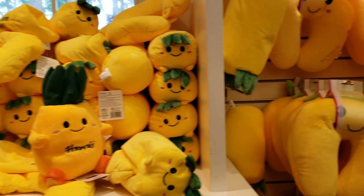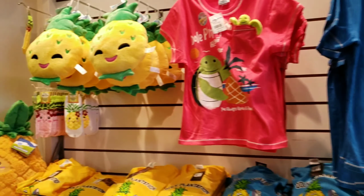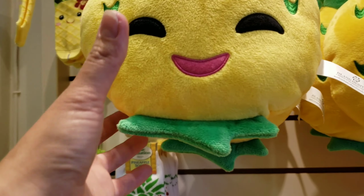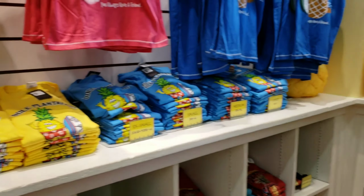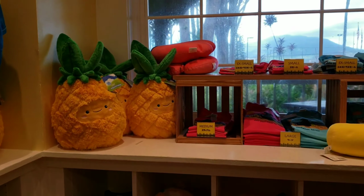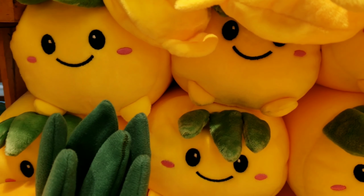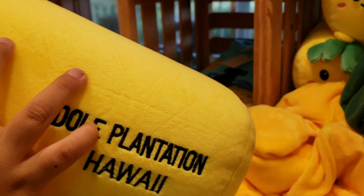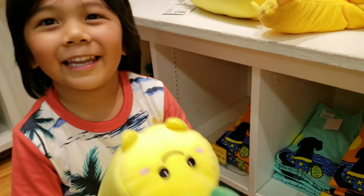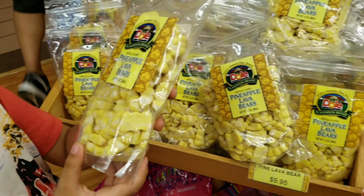Look at this. That's a neck pillow. Oh, look at this cute one. What is it? A big pineapple. It's a Tonko pineapple. Oh, a hot dog pineapple. Those lava bears. Pineapple lava bears.